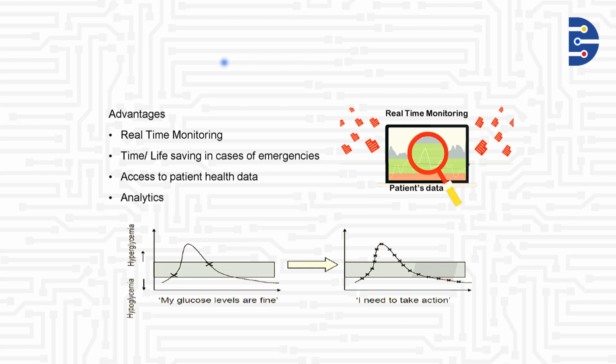In the first case, you can see that there are instances where the sugar levels have gone beyond the threshold, but the readings that we take are within the threshold. So we may think that my sugar levels or glucose levels are fine. Whereas when you use a smart biosensor, you're monitoring it in real time. You will know when exactly your sugar levels are going beyond the threshold. Thus, the real-time monitoring helps take care of emergency situations with smart biosensors.